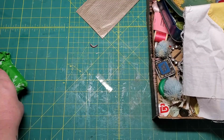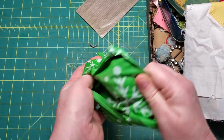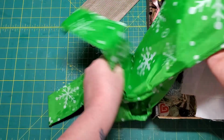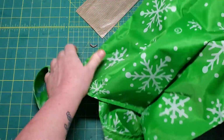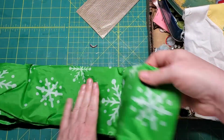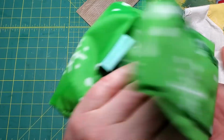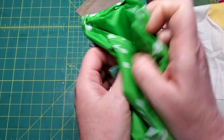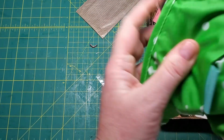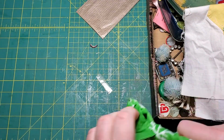Oh, and there was this great shopping bag. Who can't use another one of these? Right? Always use another shopping bag. All right, so that's all the sewing stuff. Next up was the bridge tally cards and things. So let's get a move on there.